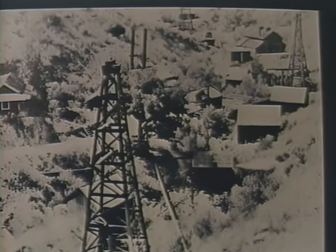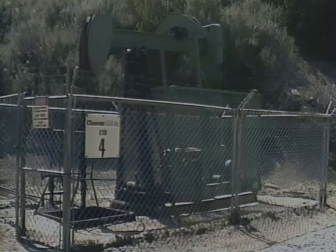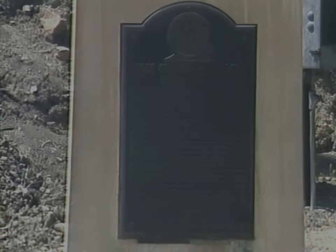Just east of Ventura County, at Pico Canyon in Newhall Oil Field, well Pico 4 was drilled in 1876. Still producing today, the well was the first continually producing commercial oil well in California, as described on this state historical marker.